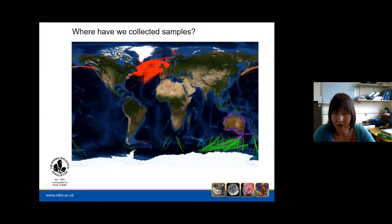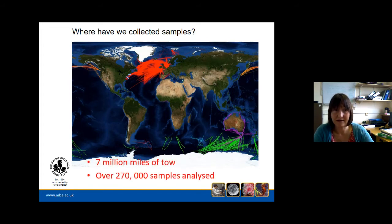We have a number of surveys circumnavigating Australia. You can see the purple lines, and the Southern Ocean in the green lines. So we're really truly global. We've towed 7 million miles, and we've collected over 270,000 samples and analysed them.